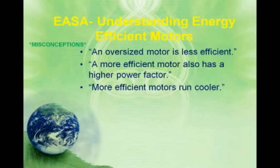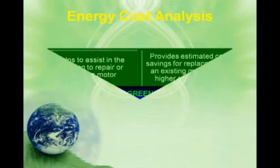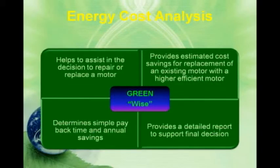Now, finally, an energy efficient motor develops less torque and may not accelerate load. Again, the design criteria involved in torque and acceleration are not geared around or completely dependent on energy efficiency. So these are the misconceptions that are spoken of, and we need to make sure and get past that.